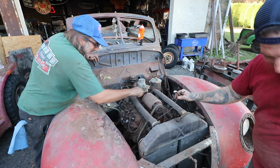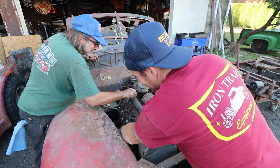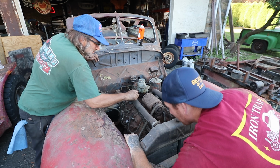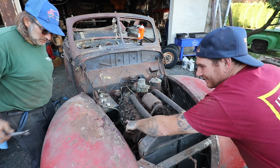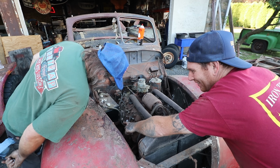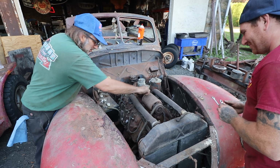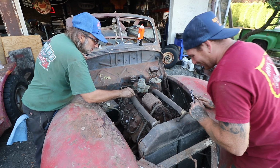So somebody was probably running this thing with a setup like we do. Is there a fire brick holding that battery? It sure is. Custom. Well, safety first.